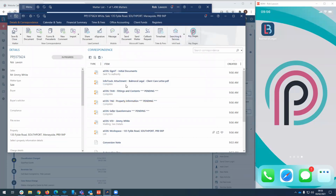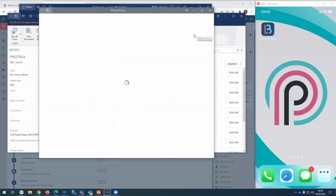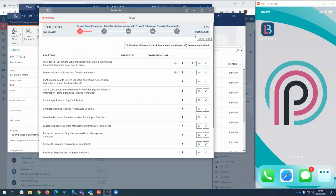We can see within Leap, in the case management system, that all the documents that we've sent to the client have landed onto the correspondence pin, and we can see that all these actions now are pending. The fee earner's just got one more process to do within the case management system. We click on the Perfect Portal button within there, and we just need to let the client know that we've opened the file, we've sent the client care letter together with the fixtures and fittings and the property information form, and we just need to check this envelope at this point. This will push a notification to the client's app.